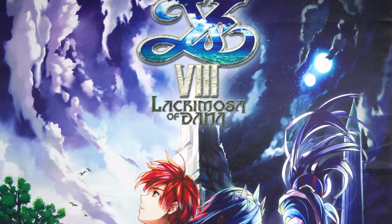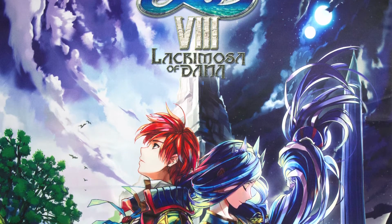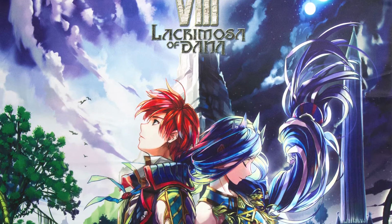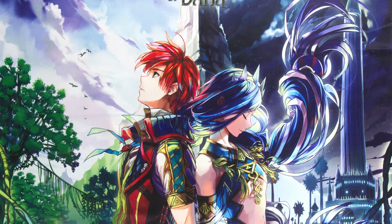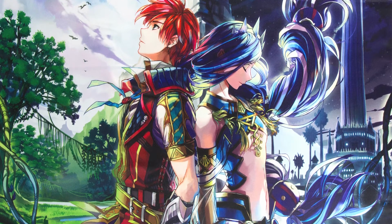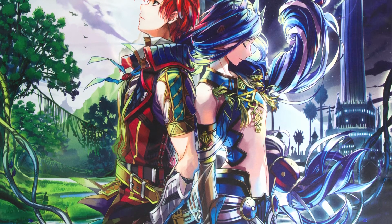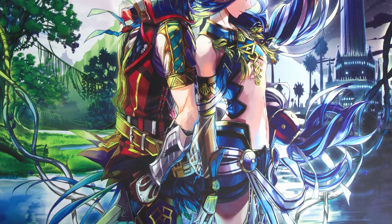The cloth poster represents Dana and Adol back to back, the artwork normally used to promote the game. Print quality is excellent, colors are vibrant and there are no blurs between two tones. The poster is slightly larger than 50 by 70 centimeters and can be easily ironed out to eliminate all the wrinkles.